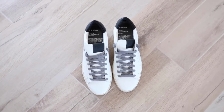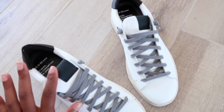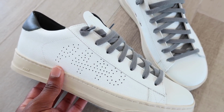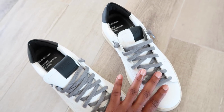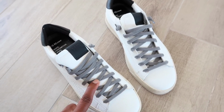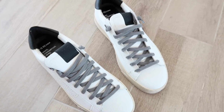And for today's shoes, we're just gonna wear a sneaker. These are actually new in. They're from this brand, P448. They invited me to an event last week and they gifted us these incredible shoes, which are sustainably made, made from recycled materials, and are super comfy. So I'm just gonna pop these on. If these are available anywhere online, I'll link them down below. But they do have a store on Española Way in Miami Beach that you can definitely check out.